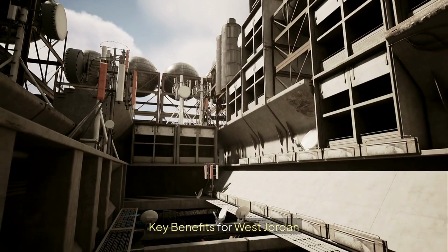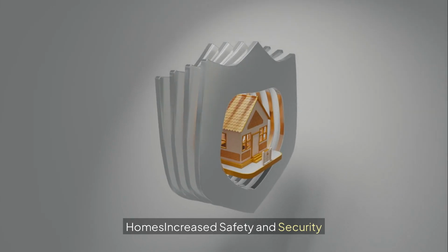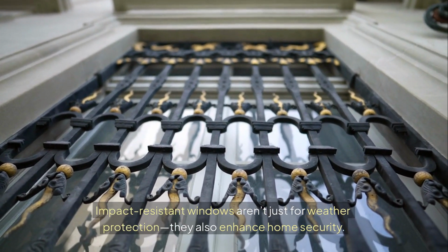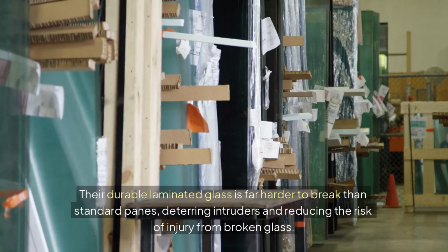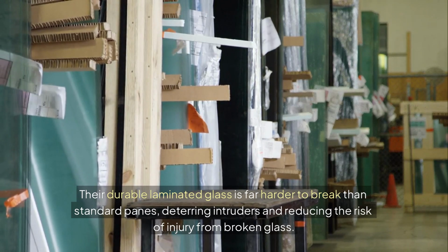Key benefits for West Jordan homes: increased safety and security. The impact-resistant windows aren't just for weather protection, they also enhance home security. Their durable laminated glass is far harder to break than standard panes, deterring intruders and reducing the risk of injury from broken glass.